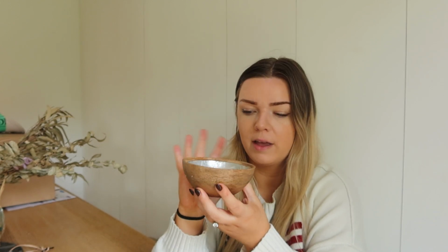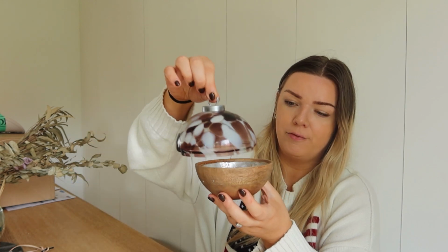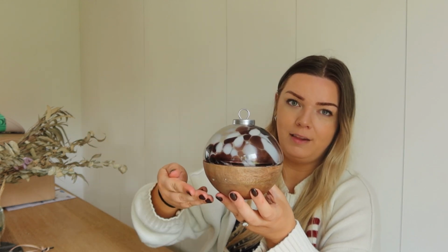So I've cleaned this out and everything and gotten rid of all the wax. This was such a waste of money for a candle because it burnt down, I think I lit it once. It burnt down so ridiculously quickly, and it wasn't that strong smelling. But I did mainly get it for this.